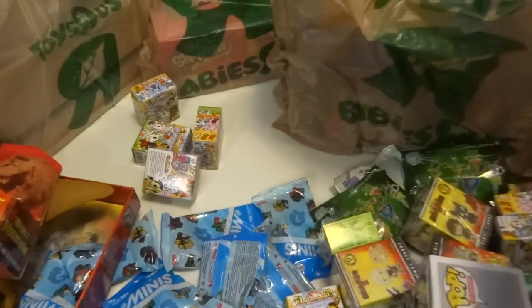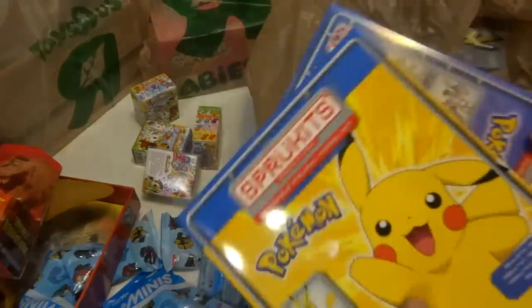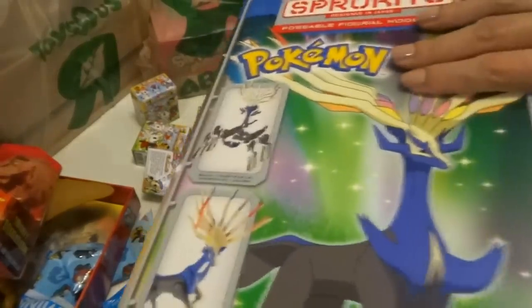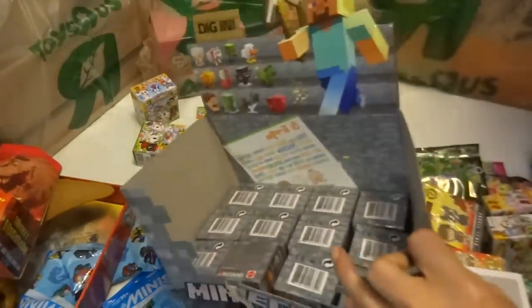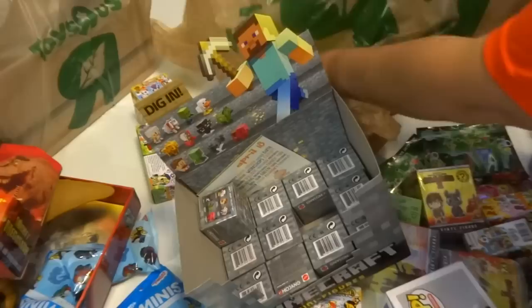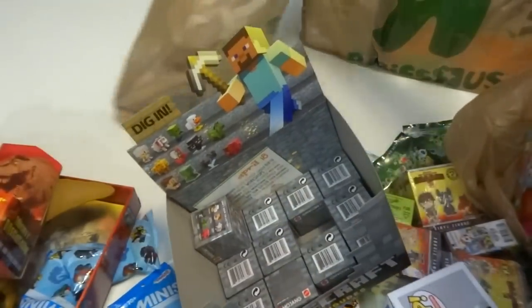And let's see. Okay, so here's the Toys R Us. All the rest of the bags are Toys R Us. I have four of these different kinds. I have Pikachu, Mewtwo, this one, and this one. So I got four. Okay, that's all that's in this bag, Minecraft Series 2. And over here we have, I better not spill this. This is Shopkins. This is a complete set of Shopkins.